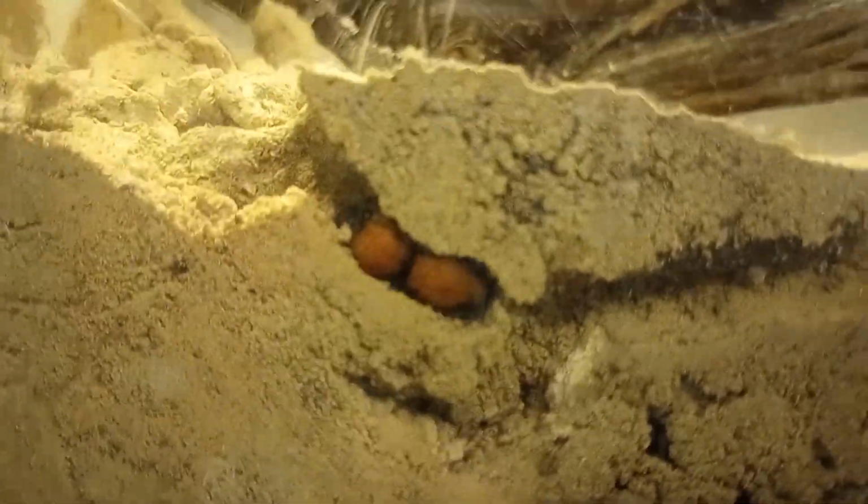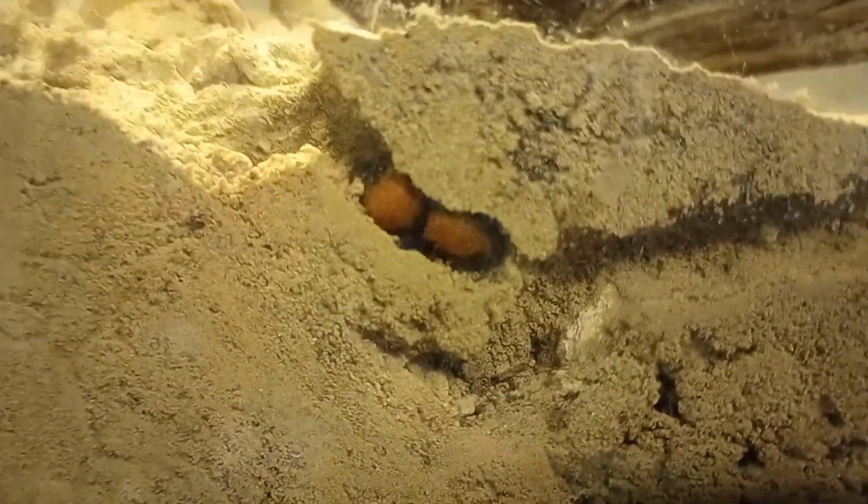So you can see the velvet ant is on its side in there, and it pushes with its front legs back to its middle legs, back to the back legs, and out.